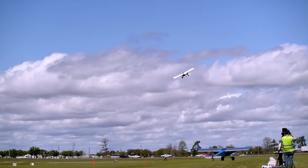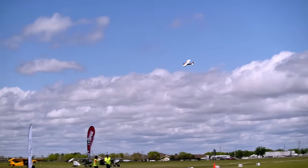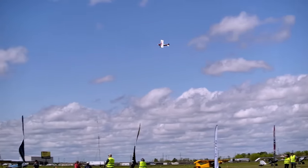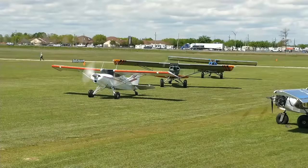For sure. And we had a go-around. Yeah, we had a go-around for spacing there. So we haven't really talked about them: the fine gentleman in the AirBoss tent. You can see the tent on the other side of the runway there. And what they're doing is making sure that everyone keeps safe separation.